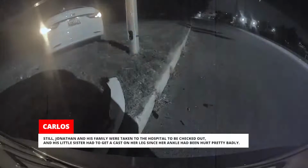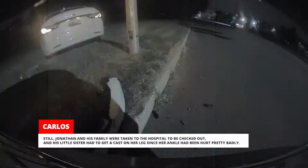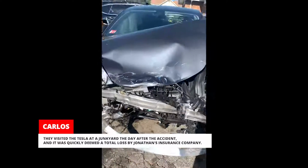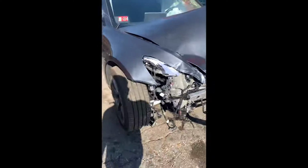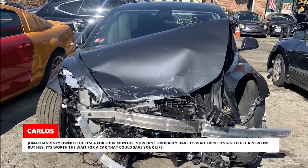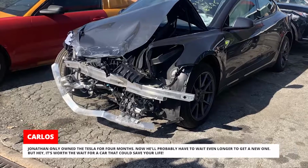Still, Jonathan and his family were taken to the hospital to be checked out, and his little sister had to get a cast on her leg since her ankle had been hurt pretty badly. They visited the Tesla at a junkyard the day after the accident, and it was quickly deemed a total loss by Jonathan's insurance company. Jonathan only owned the Tesla for 4 months. Now he'll probably have to wait even longer to get a new one. But hey, it's worth the wait for a car that could save your life.